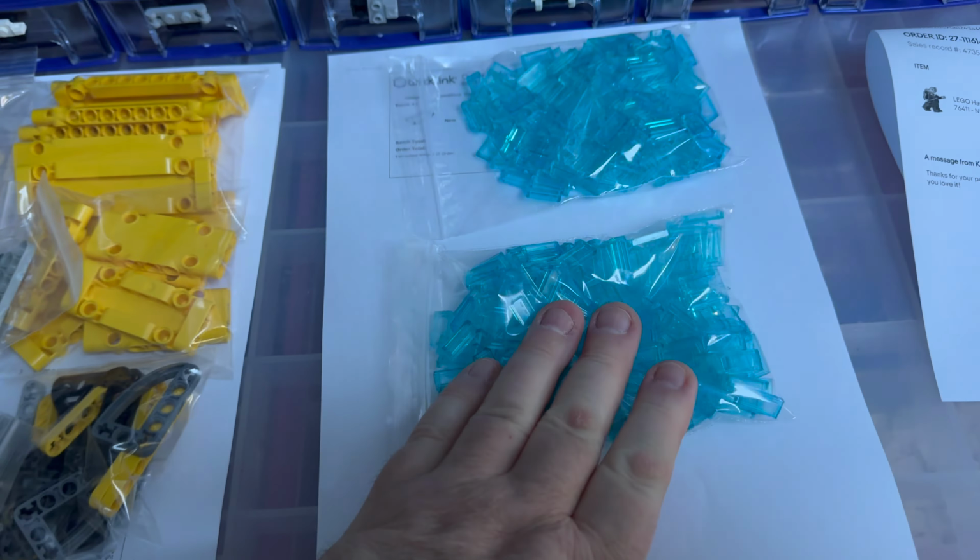Now, interestingly, with Australia, Bricklink are now charging the tax up front, the GST, which means it's now like many of the European countries, where you need to make sure you're attaching your customs document to the outside to make it clear that the GST is already being paid.